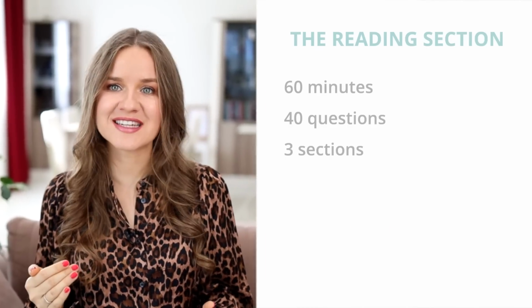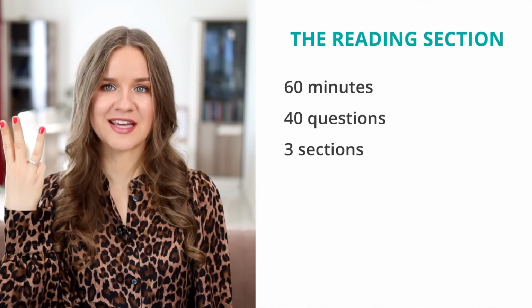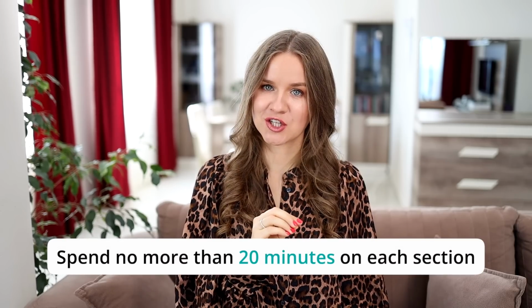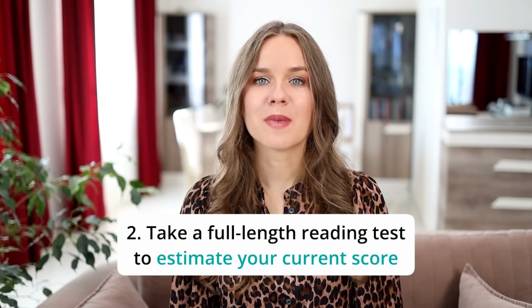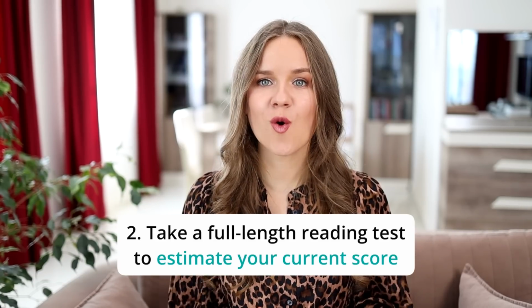In the IELTS reading section, you'll have 60 minutes to complete 40 questions. There are 3 sections on the reading test, so you want to spend no more than 20 minutes on each section. However, as the test progresses, the sections increase in difficulty. So, make sure you spend less time on the first section, a little more on the second, and even more on the third.